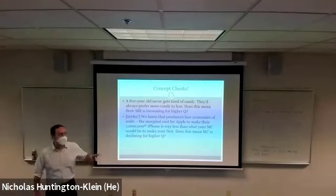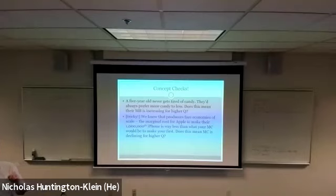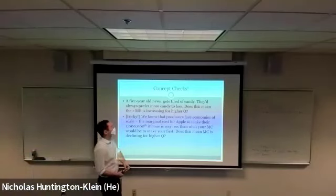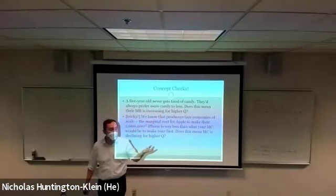We got 1. Raise your hand if you think it's decreasing for higher quantities of candy. A couple more. So yeah, it is decreasing. Well, at least this does not necessarily tell us that it's increasing, right? So what this is telling us is that they always prefer more candy to less, which means that their marginal benefit is always positive, right?